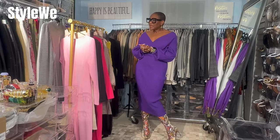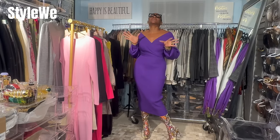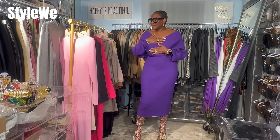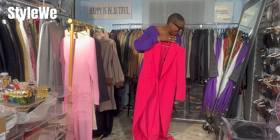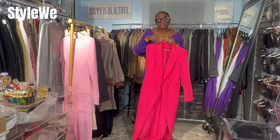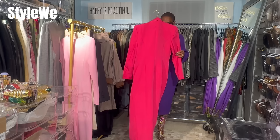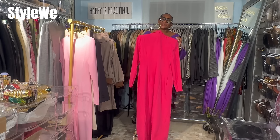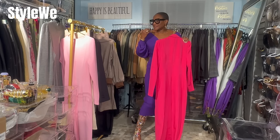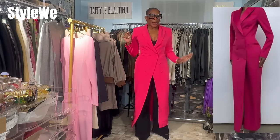Okay, so let me show you another piece. When I saw it, I loved it, but not so much in person. And this breaks my heart because I had such plans for this dress. I had it all planned out. It's too small. It's a medium. I actually needed a large in this. I'll show you what I'm talking about. However, I have another idea of how to style it. But let me show it to you and you can see what I'm talking about. I'll be right back.